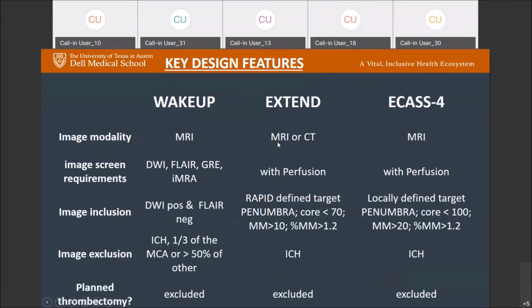Extend used either MR or CT perfusion, ECAS4 MR perfusion. Extend used RAPID to define the target. There was in ECAS4 a locally defined target, but used similar criteria: a mismatch ratio of 1.2, meaning it had to be at least 20% greater, and a minimum mismatch volume of 10 cc's here, 20 cc's for ECAS4, but evidence of a penumbra, and evidence of lack of a very large stroke, differently defined, 70 here, 100 here.